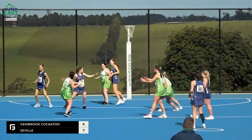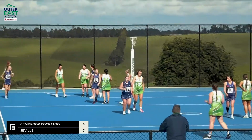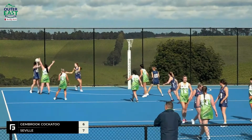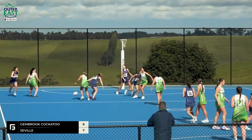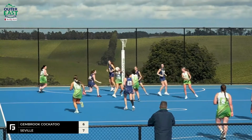Ingram just waits for a moment, went back to Beck Christie. And the pass from Beck Christie, not the best one, straight over the head of Harkin. So Pinnock will take the ball here for Seville. Just went with a short one there to Baker. Baker went back to Pinnock. McDonald fumbled it. Can they recover? Yes, they can. So Laura Christie fires a pass out to Beck Christie.